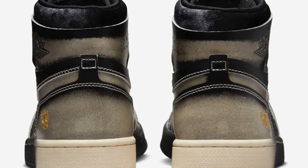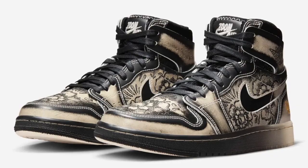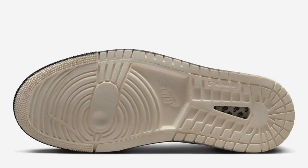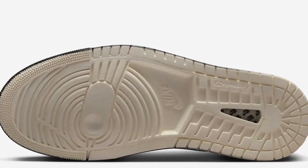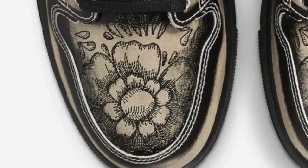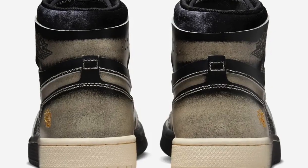I do like this shoe. It features black and kind of a copper or silverish tones to it. This is the Zoom Comfort 2, unfortunately, so I do see this shoe sitting. And I do think it's a good version of this. They're trying something new that I haven't seen on the Jordan.